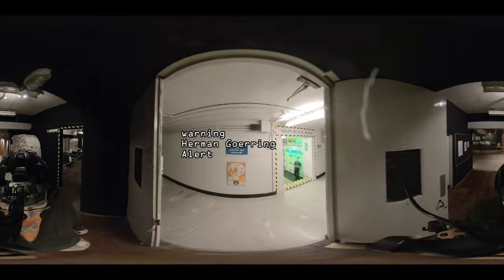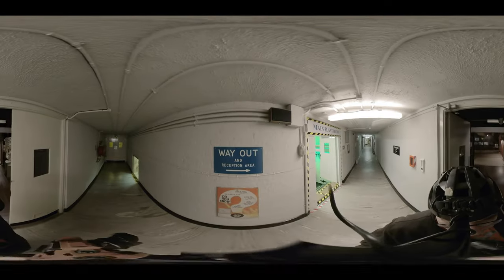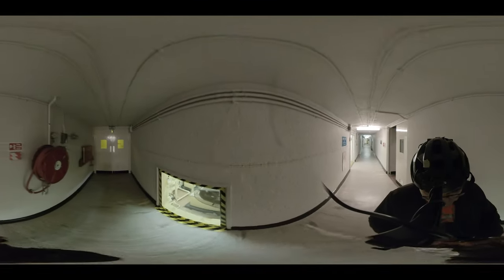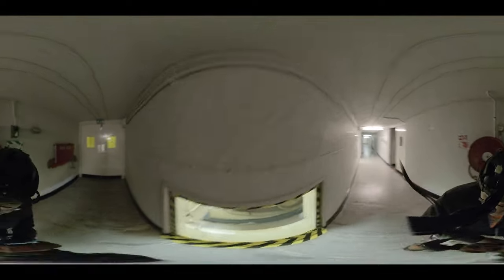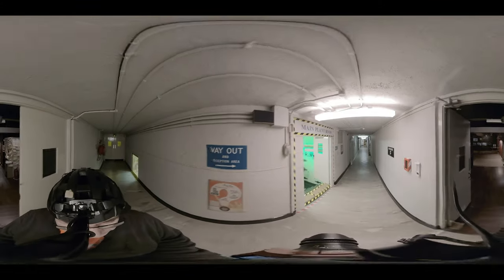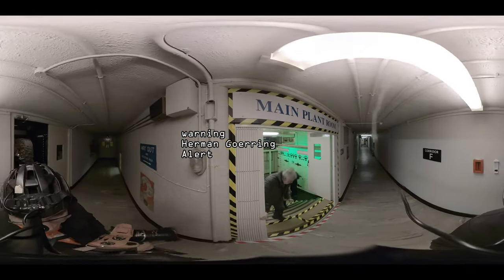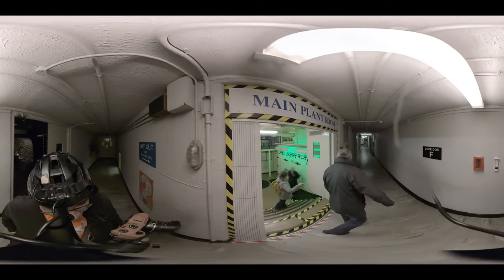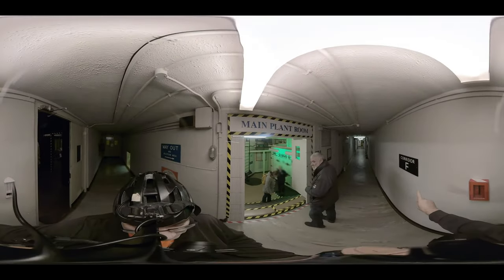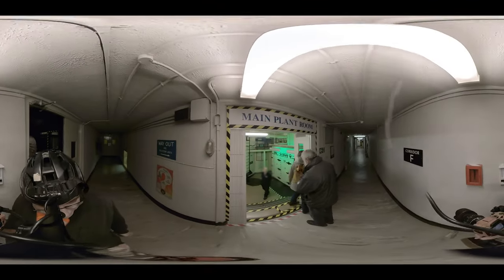Here we go, look, main plant room. So we're probably going to see that in a minute. So, someone's down here. Yes. Hello. Hello there. Here we go. Another one of those keys. We're in corridor F. Yeah. So many of the comrades.